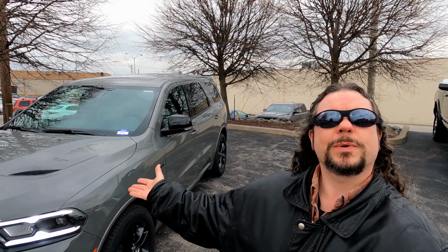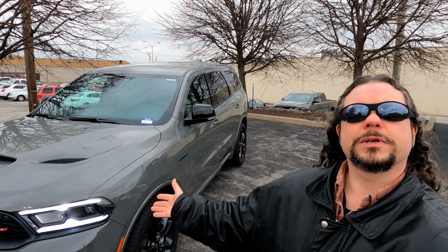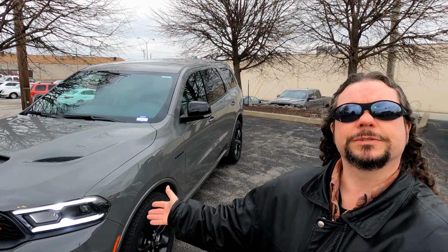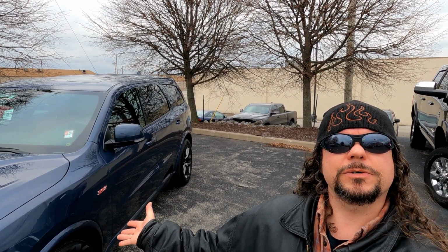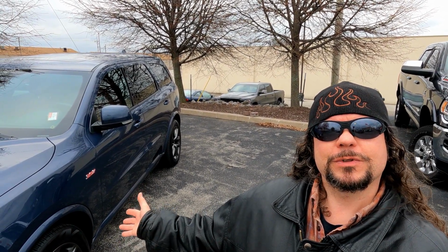Okay guys, that's the 2021 Durango RT for you. Hope you enjoyed the little tour and test drive of this vehicle. Now we're going to go check out the real reason I'm here, the Durango SRT. All right guys, here we have the 2020 Dodge Durango SRT. I'm going to give you a little tour around the car, show you a few of the features, and then we'll take you for a little test drive.